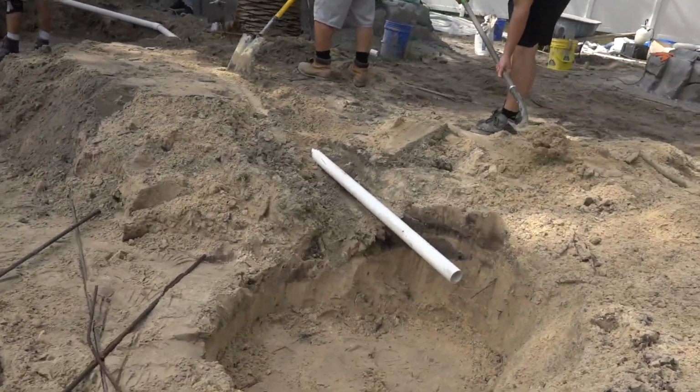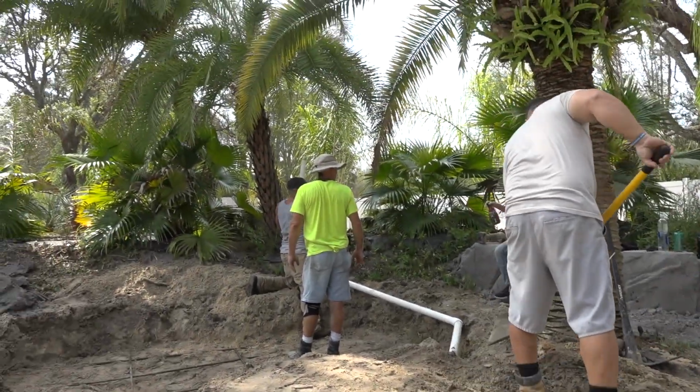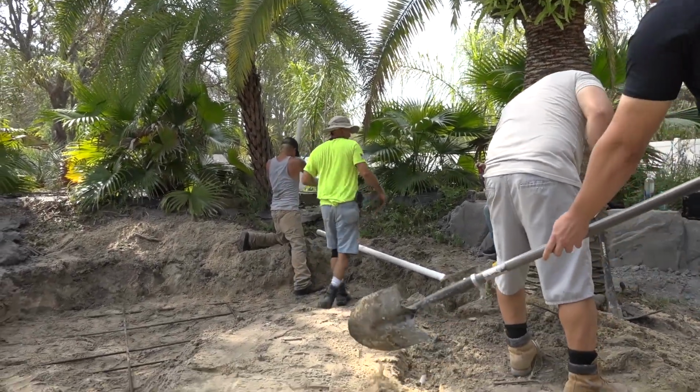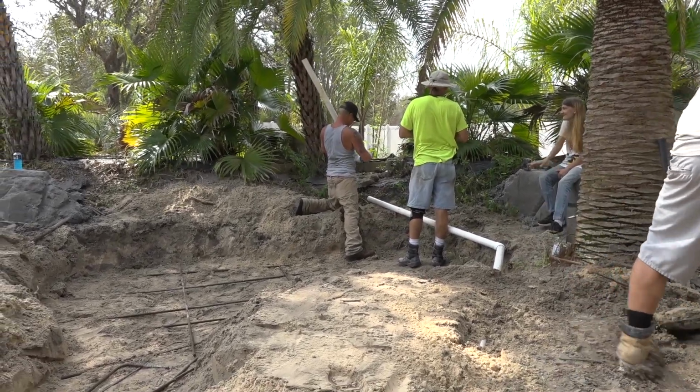All right, now we have the pipe lead in for the pump. Coming across, buried, running all the way up to there. We'll feed into the top of the falls. They'll have the vertical going up there. You'll be able to see that. There he goes. He's getting it up there right now.